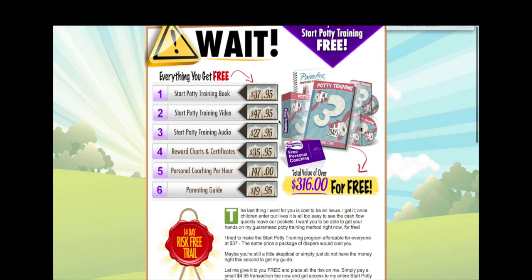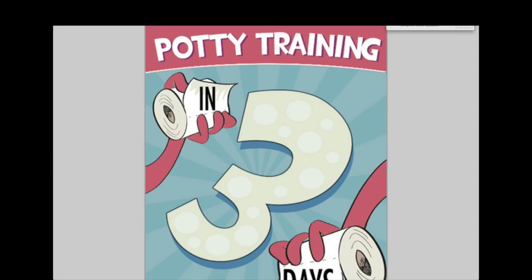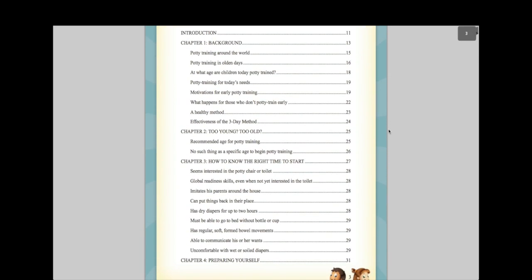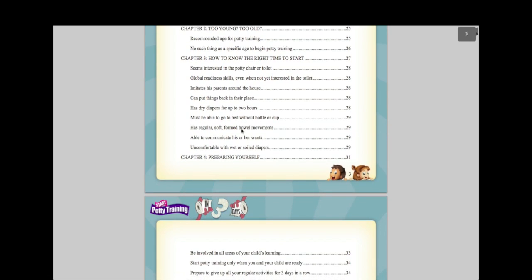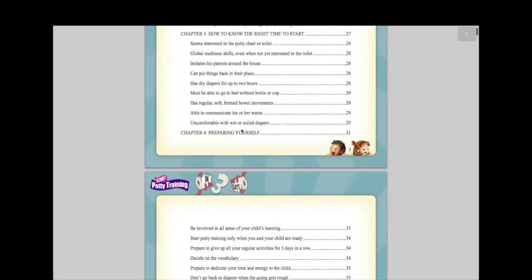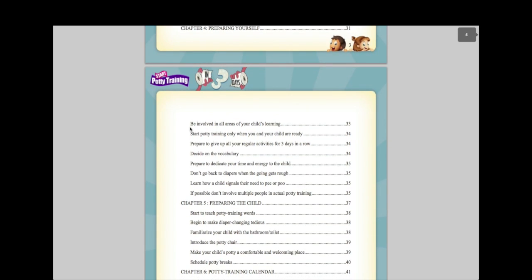So I went ahead and tried it risk-free, as it says there, and I got access to the guide here. Alright, so it's 130 pages long, and it has some interesting background information, and recommended age, how do you know when it's the right time for your child. I like this section, preparing yourself, because sometimes maybe our kids are ready, but we're not ready for them to be out of diapers yet, because it is a big deal, and it is work.